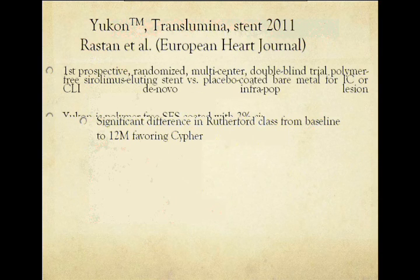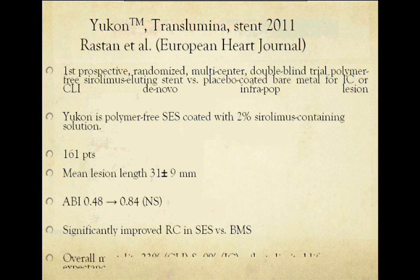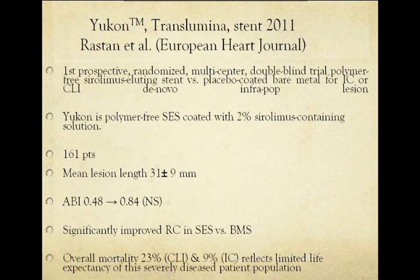The Yukon trial was the first prospective randomized multi-center double-blind trial of a polymer-free Sirolimus eluting stent versus placebo-coated bare metal for either intermittent claudication or critical limb ischemia for de novo lesions below the knee. So it's a polymer-free Sirolimus stent coated with a 2% Sirolimus containing solution. 161 patients were enrolled with a mean lesion length of about 32 millimeters. The ABI had increased from 0.48 to 0.84. The differences between the 2 groups were not significant.